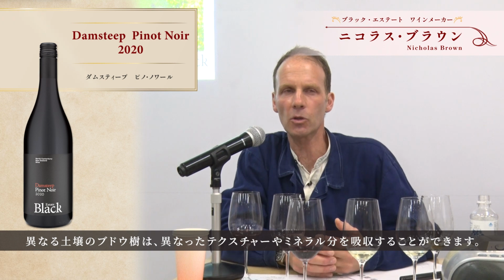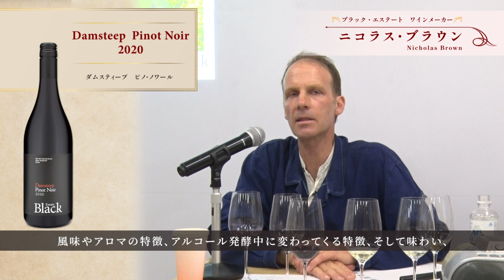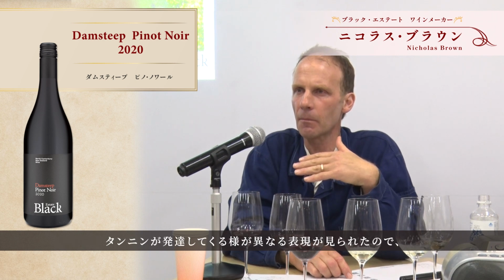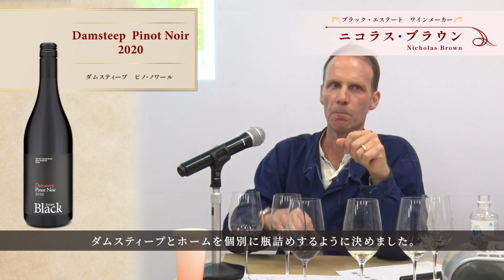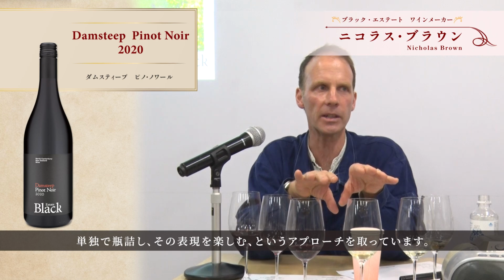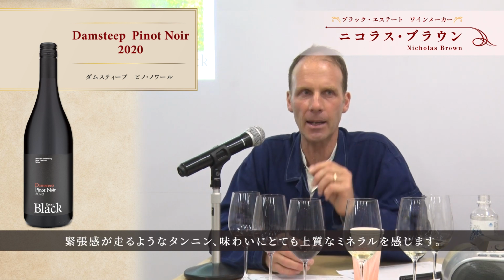Different textures and minerals are made available to the vines, and the fruit that is produced has different flavors and expressions. Because of this difference in flavor at harvest and the aromas during fermentation in the vat and the tannin in the evolution of the wine, we have made a separate wine for Damstep to home. The other option would have been to blend the two wines together to make a more full wine, but then we would lose the individual expression of each vineyard. For me, the Damstep Pinot Noir has a very exotic aroma, a tension of tannin, and a fine minerality.